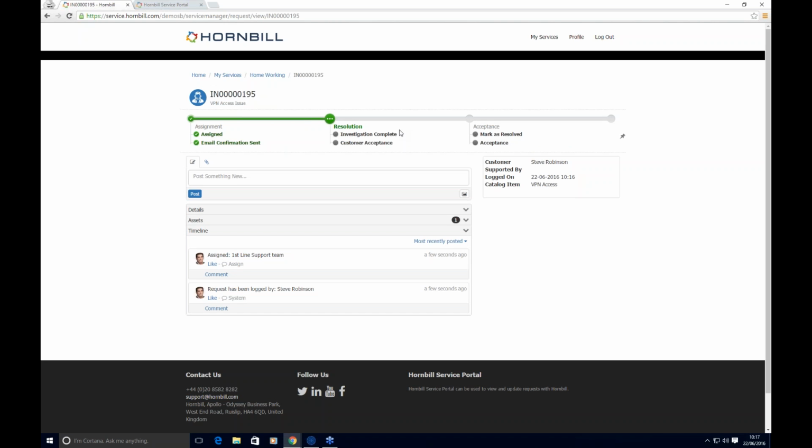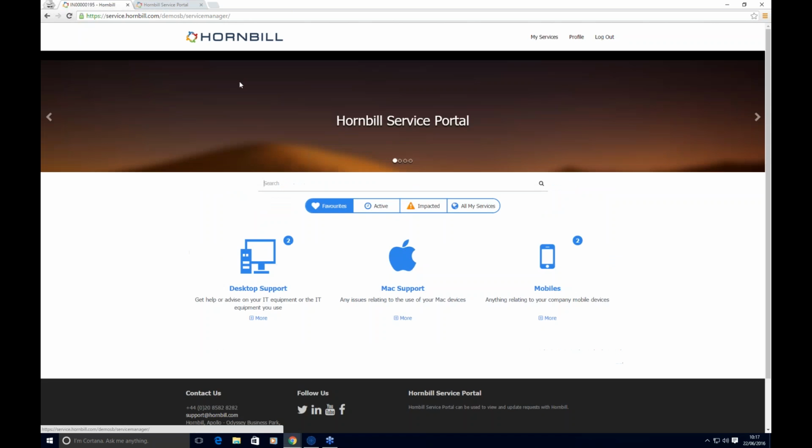He can also see the timeline, which shows him any customer-facing updates, and obviously he can comment and update himself, add attachments, etc. Now that's all great, and it was a really easy example to work through if Steve knew where to start from in the first place.